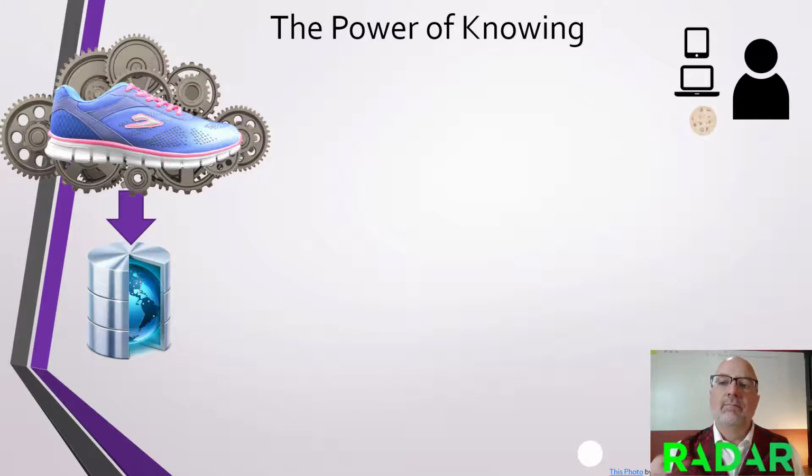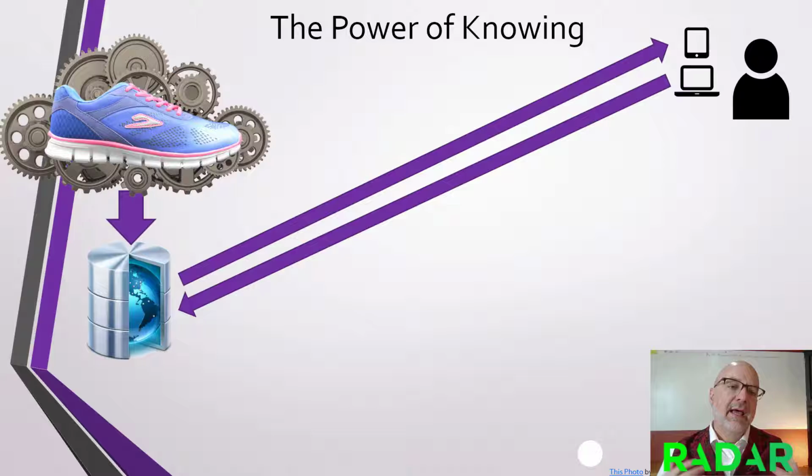So we all know that there are these things called cookies on your devices. Every time you go to some website, they put a cookie on your device, your phone or your laptop. Cookies are device specific, and there are some problems with them, right? As far as understanding where people are in the buyer's journey, they can disappear. I can clear my cache and they're gone.